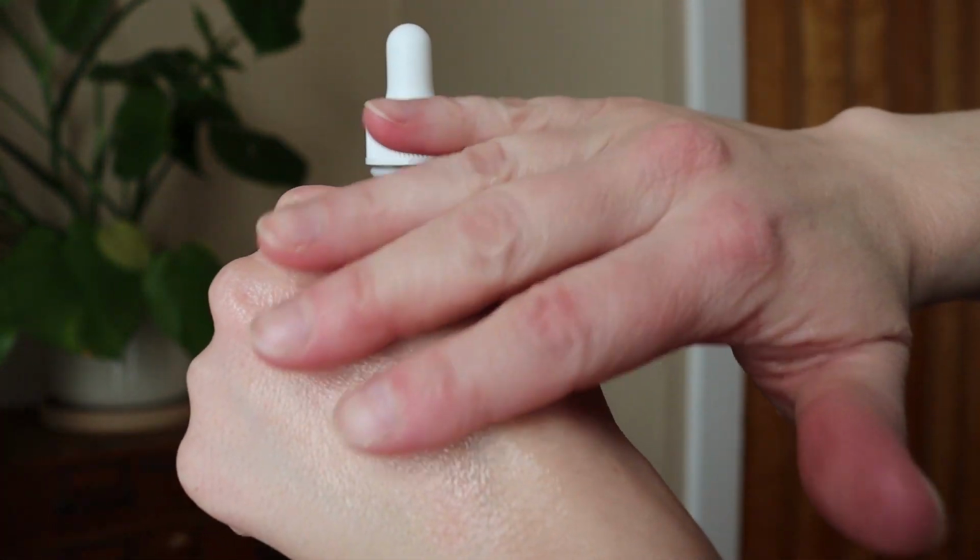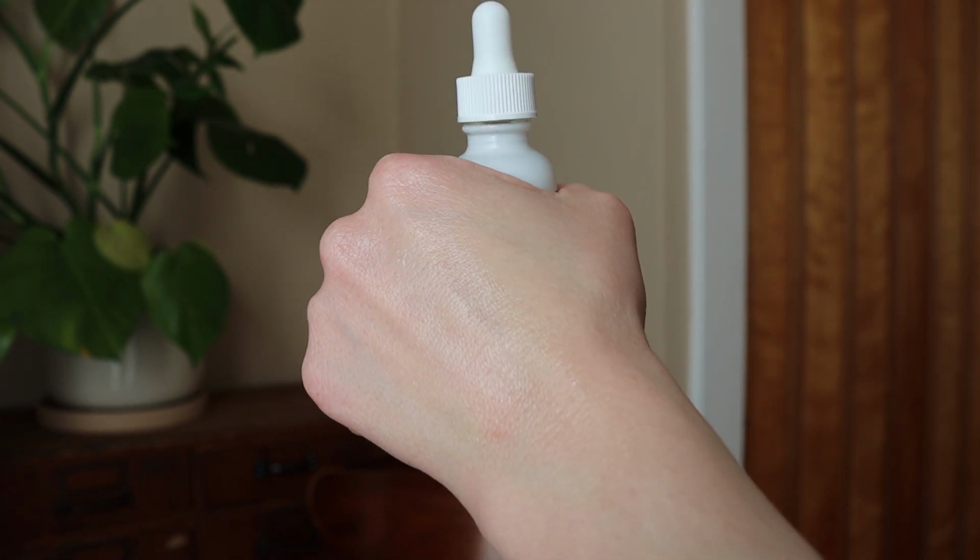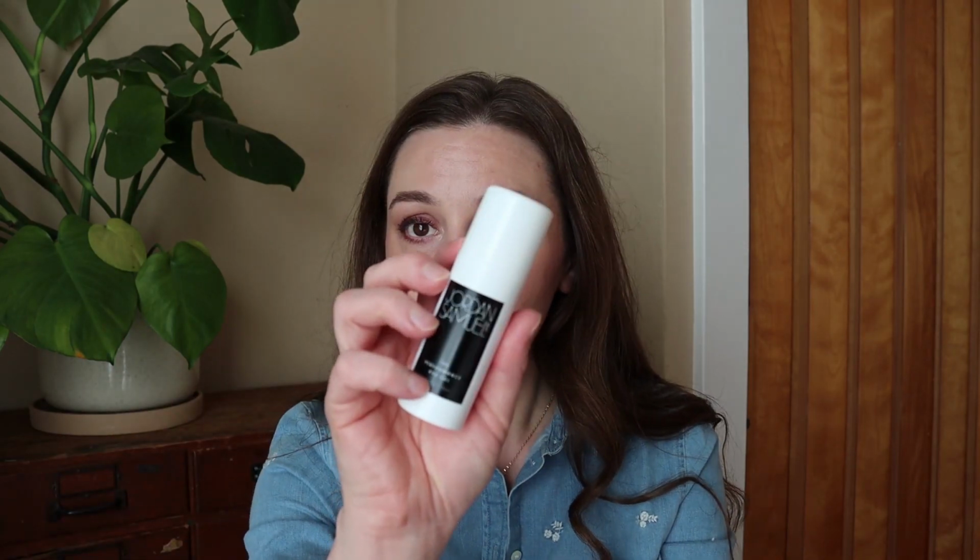Been loving this. My skin has been absolutely drinking this up. So love this oil from him. And then this is new, for sure new, not just maybe renamed. This is the Performance Eye Gel.